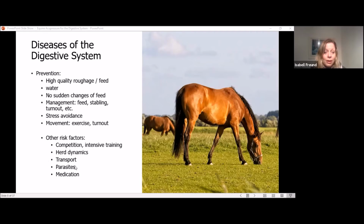Another risk factor are, of course, parasites. So we should have a good worming management routine in place. Of course, there's also the issue with overworming and resistances. But if we can take that into account, it's just something we should be aware of. That plays a role in digestive issues as well, and it can, for example, also cause colic.